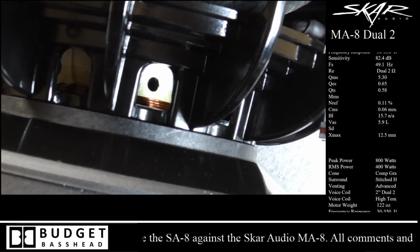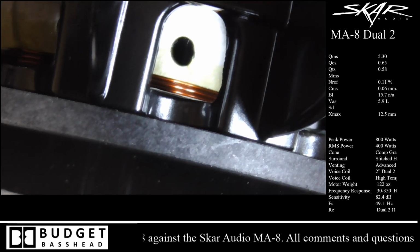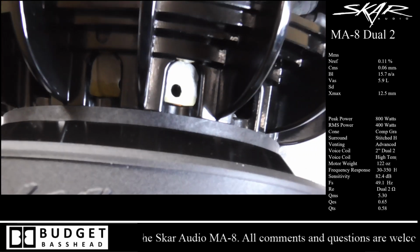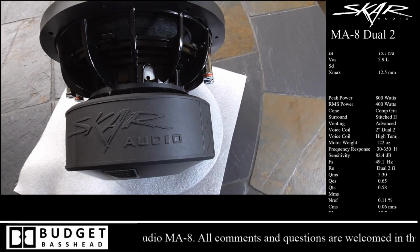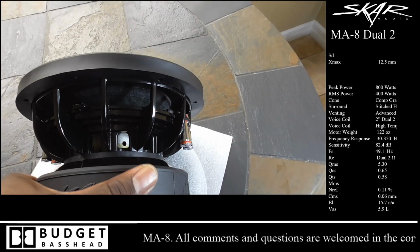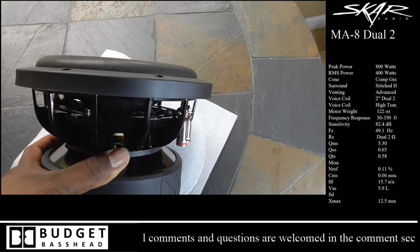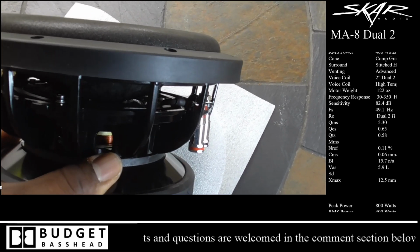at the voice coil. Slightly overhung, which seems to be the go-to design of a lot of subwoofers these days. And it's round wire, not flat wound. I said that this was non-pressed paper cone, but getting a closer look at it, it looks semi-pressed to me. But anyway, good job nonetheless.